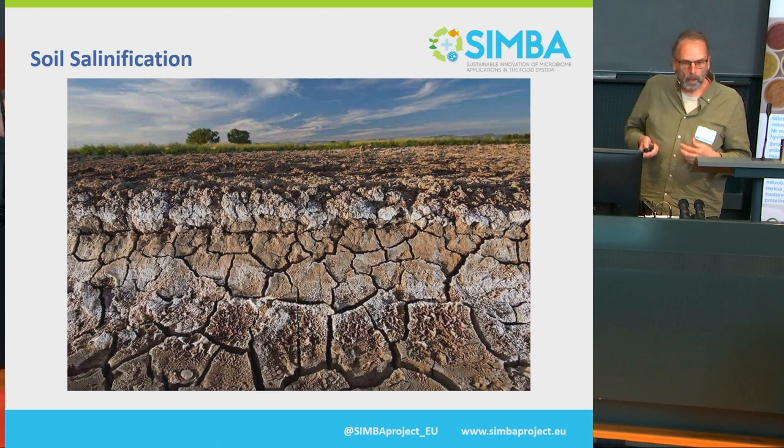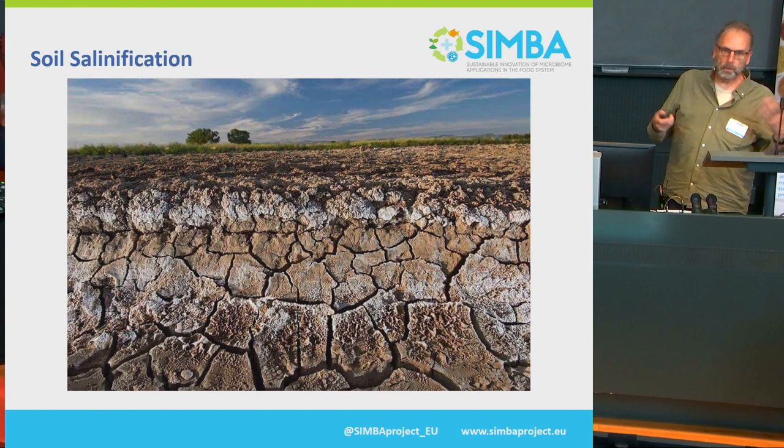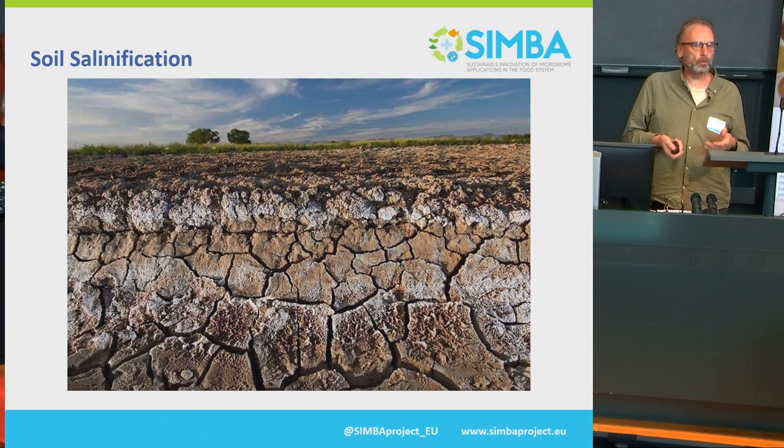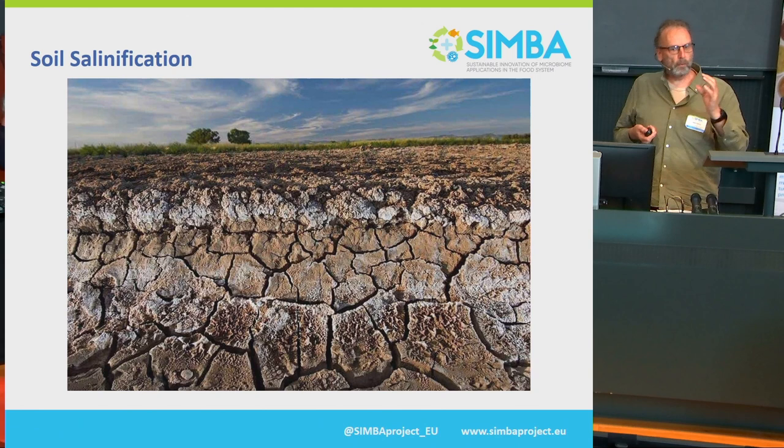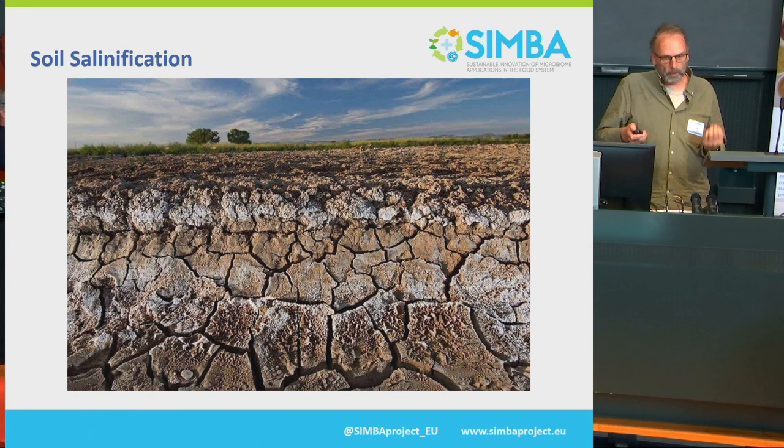Soil salinification is just an inevitable consequence of the rising sea water levels and increased temperatures. The soils are getting salted, and especially in the coastal regions, we will have a big problem that has to be solved. So we have a marine problem in freshwater agriculture, which requires a marine solution, and I hope to show that it requires a marine microbiome solution.